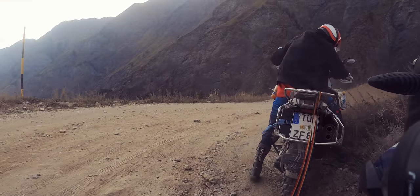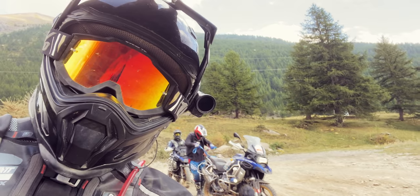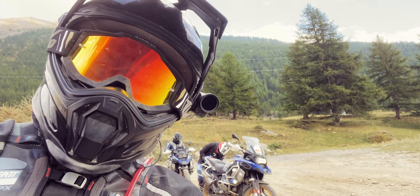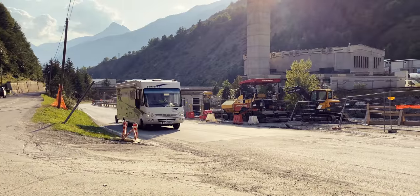So it was quite an eventful day, and by the end of day two we had two broken motorcycles that we brought down the hill, and luckily we had Jochen's camper and the trailer to pick up the motorcycles and bring them back for repair to the camp.